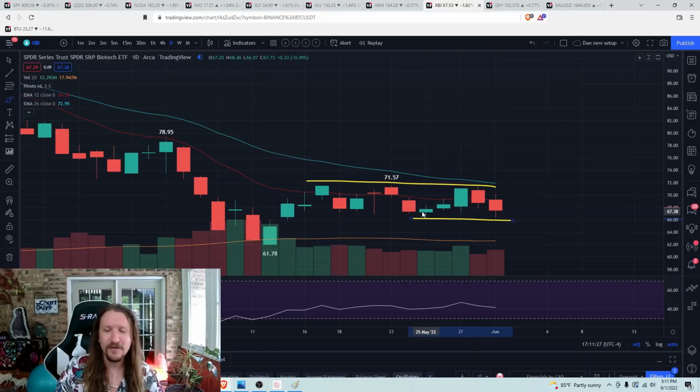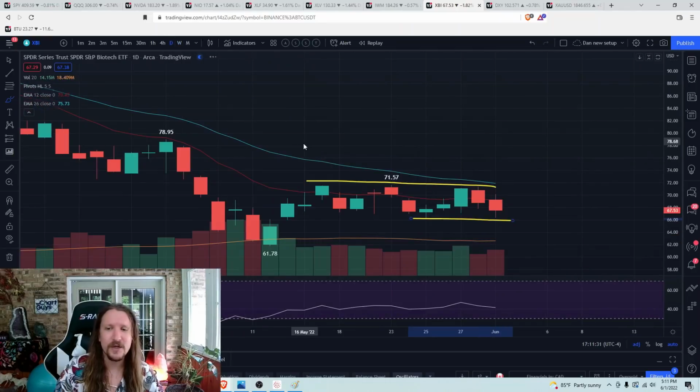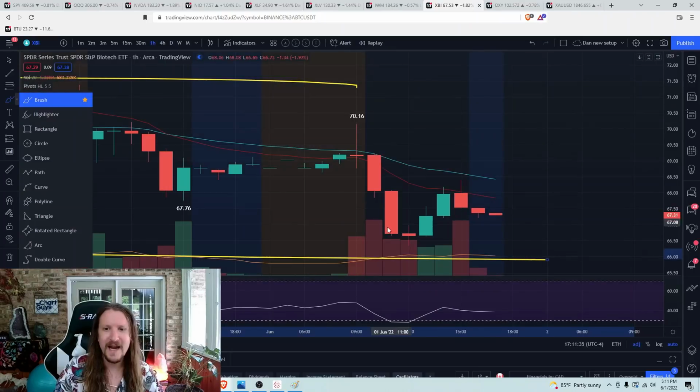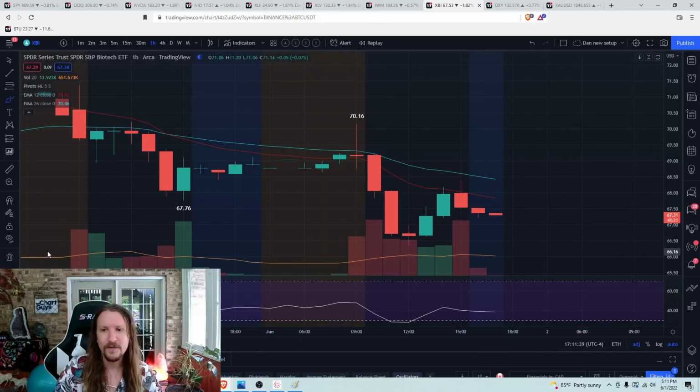Key support level. If that level breaks, the probabilities for a weekly bear flag increase a good bit. 66 is key. We have to see the bulls regain an hourly trend in their favor to have any confidence that 66 can hold. And then we're just looking right back up at the triple top in the 71s.